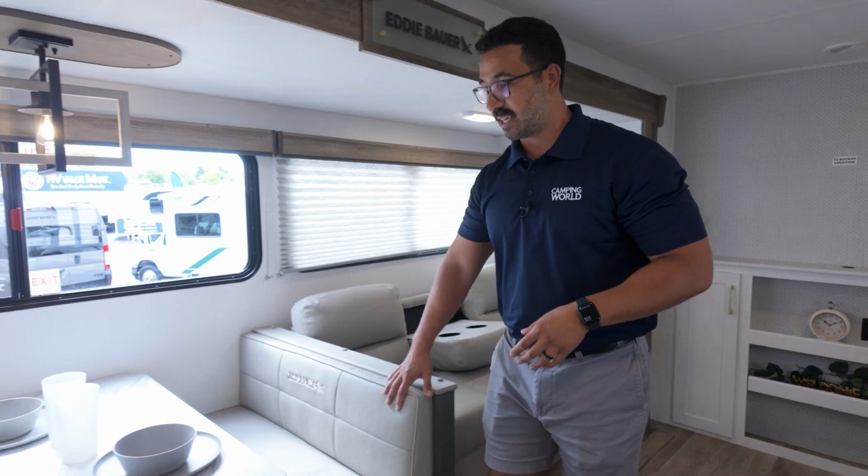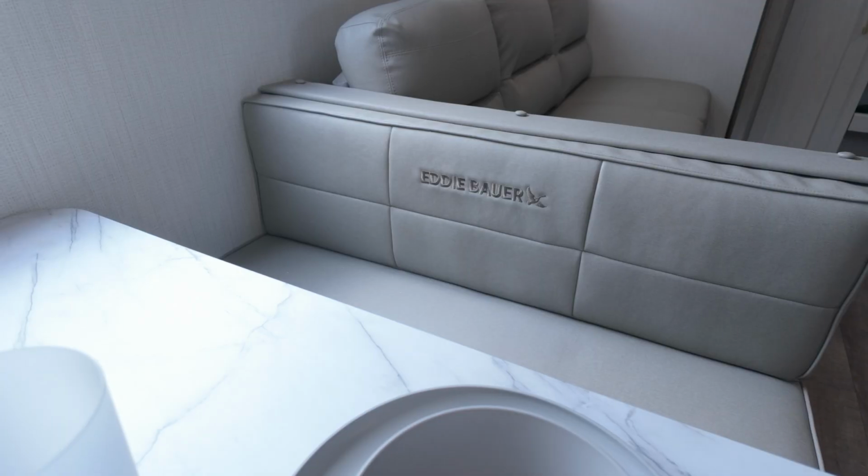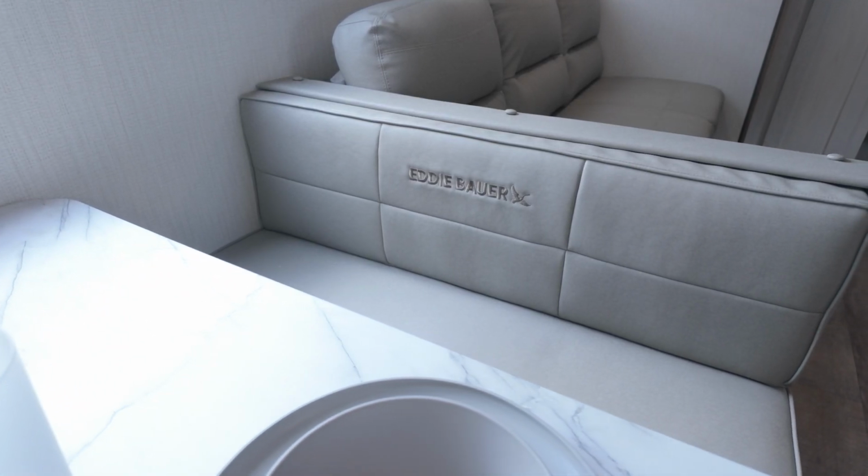Over to this side is our dinette. So you have plenty of room here for 4 people. You also see the Eddie Bauer logo right here in the cushion itself, which I really enjoy. And you have a big window letting in a lot of natural light. Plus you have kind of this really nice designer light right up top.